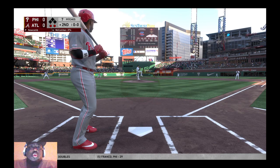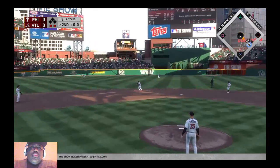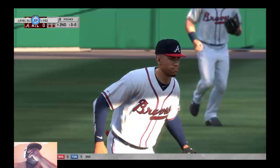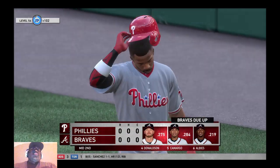Here's Andrew McCutchen now. He swings and grounds it to short. Camargo brings it in. Throw on to first gets him, and the side is retired. Phillies down in order. We'll go to the bottom of the second. No score.